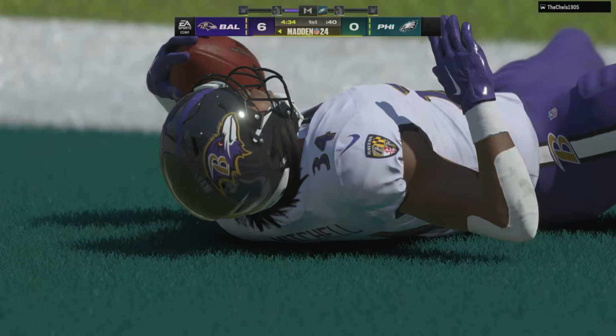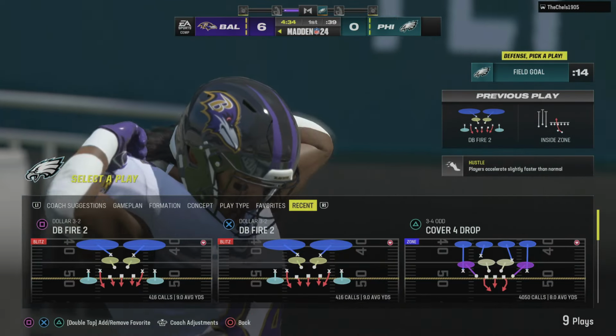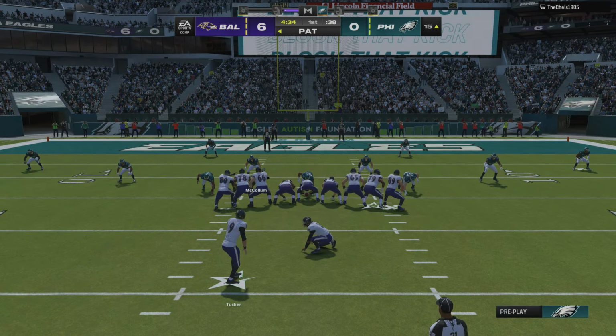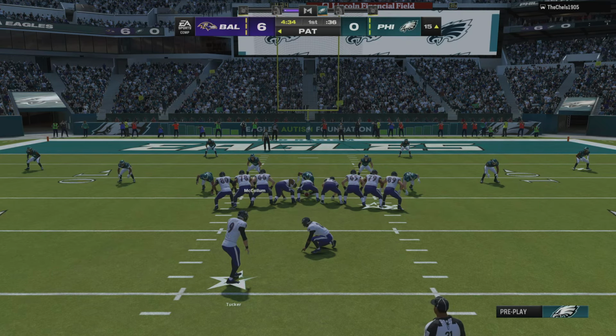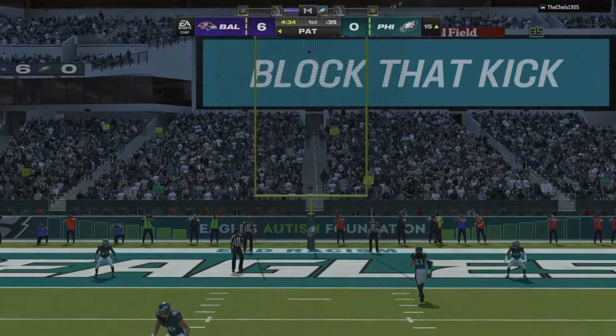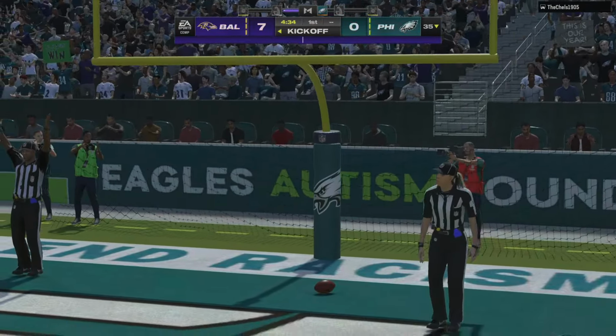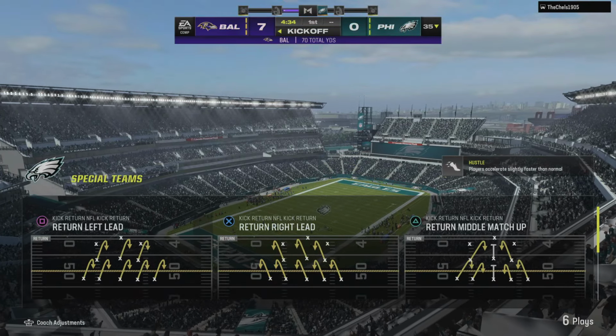Way in for the Ravens, touchdown. A big play there. 65 yards. And the Ravens go down the field in just 2 plays to take the early lead. Tucker with the extra point. And that makes the score 7-0.